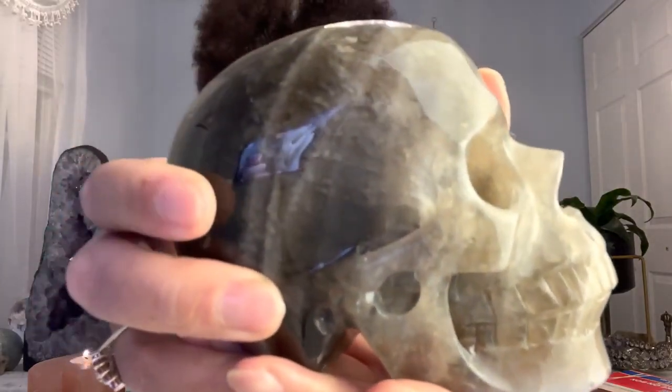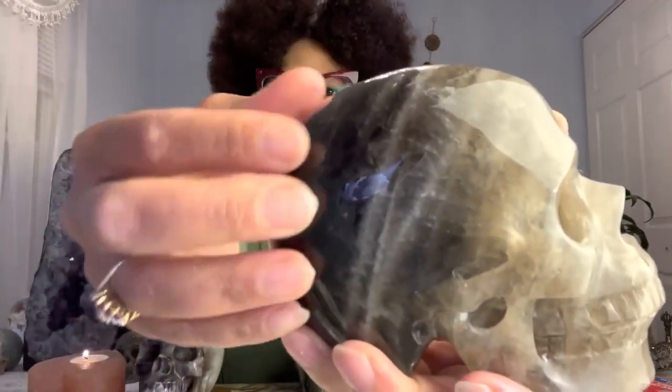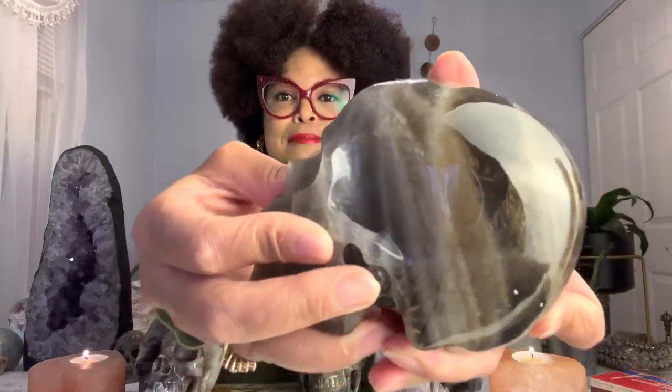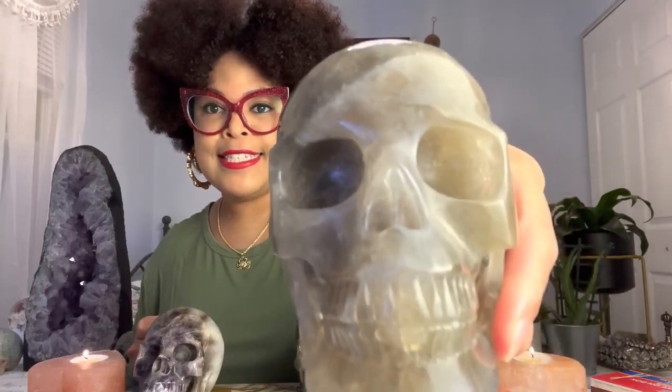And here is another smoky citrine. Again, it's mostly smoky quartz. This is the area where it's mostly smoky citrine, and this is the area where it's mostly smoky quartz. Look how dark that is. I love the banding and the inclusions. Any inclusions make your crystals even more powerful. Yes, it's definitely smoky citrine, but it's mostly smoky quartz.